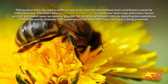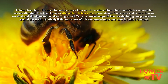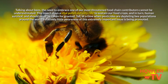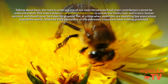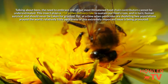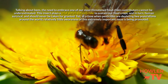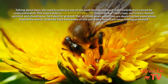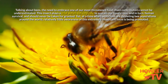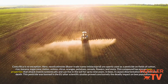Talking about bees, the need to embrace one of our most threatened food chain contributors cannot be underestimated. This insect plays a vital pollen delivery role to sustain our food crops, and in turn, human survival, and should never be taken for granted. Yet, at a time when pesticides are depleting bee populations around the world, relatively little awareness of this extremely important issue is being promoted. Costa Rica is no exception.